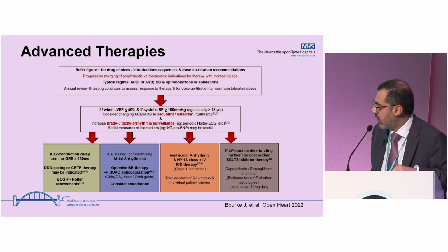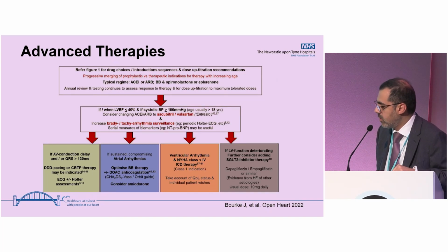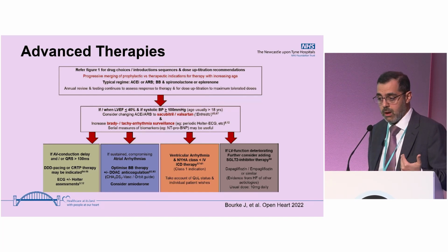Then there is a risk of atrial arrhythmias, and we treat that as we do for the non-DMD population, with beta blockers and blood thinners. If the heart function is very severely impaired, I should say, then we know that there is a risk of life-threatening heart rhythms.